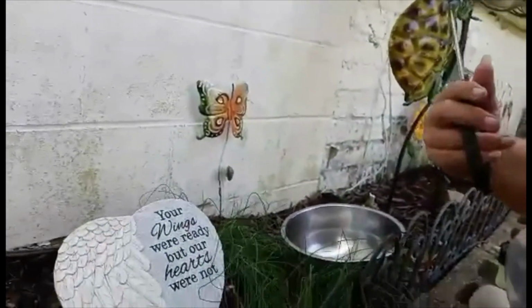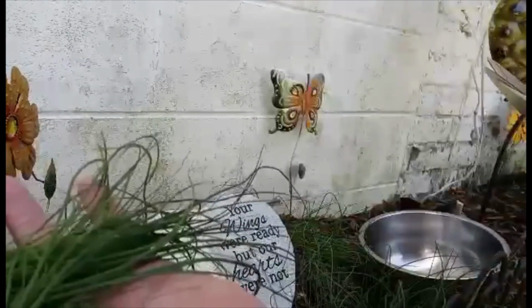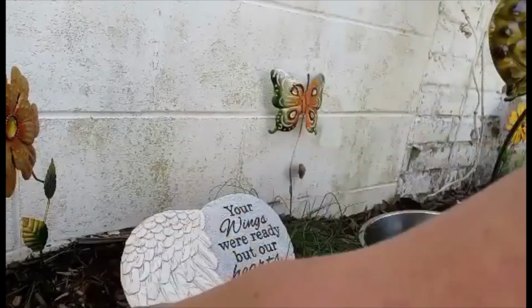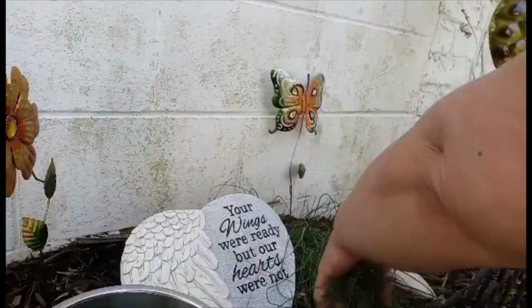I don't think that's a friend. I think it's a foe, but hey, he's welcome in the garden. Bring you back over here, and I'm going to take the chives and cut down what I need of them, and then they'll continue growing.